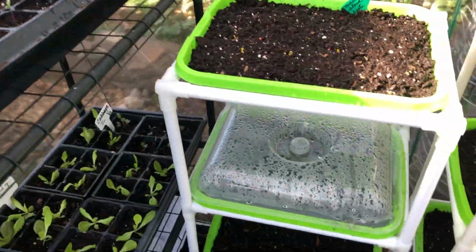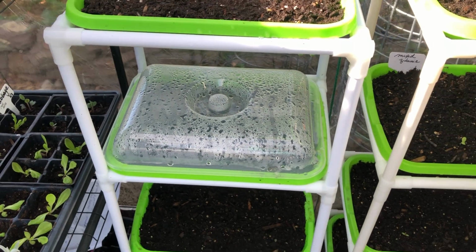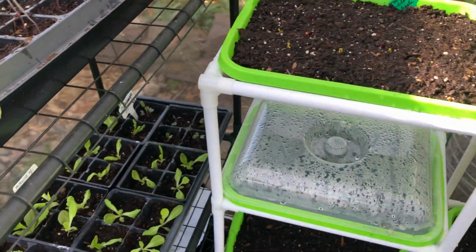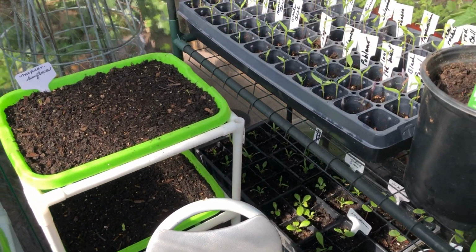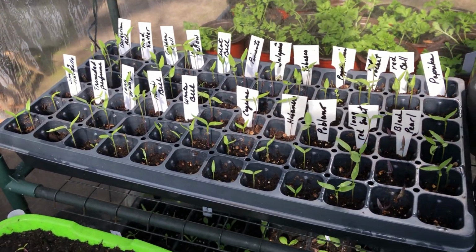So then I started some on these trays in better growing conditions outside, and it was cold last night, so I brought them in last night. And actually I brought all these in last night, and then I just brought them all out. So it is a lot of work. It's a ton of work, but it's getting me in shape.